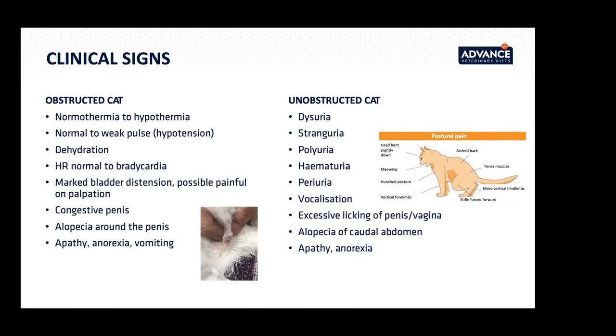Instead, in an unobstructed or unblocked cat, you can see dysuria, stranguria, polyuria, hematuria, periuria, vocalization, excessive licking of the penis or vagina, alopecia of the caudal abdomen, lethargy, and anorexia.